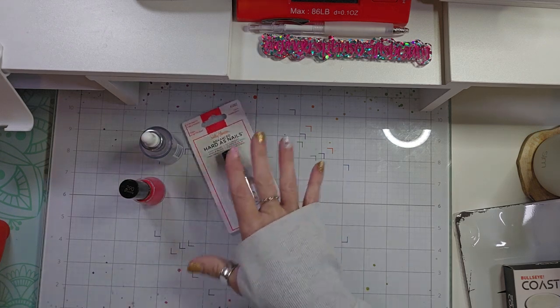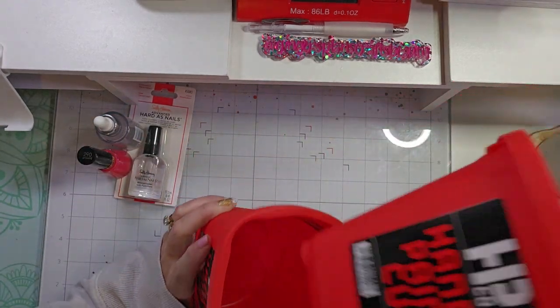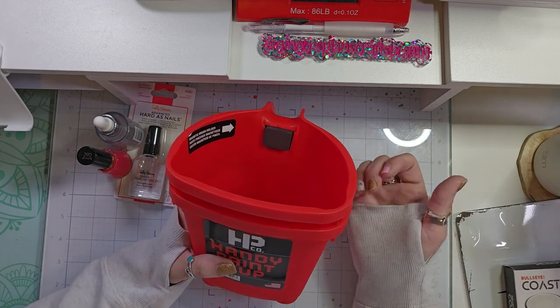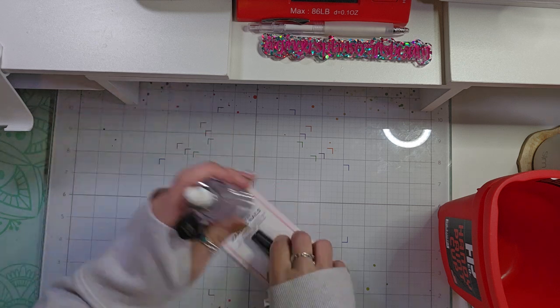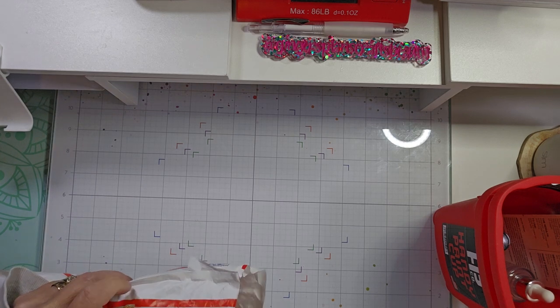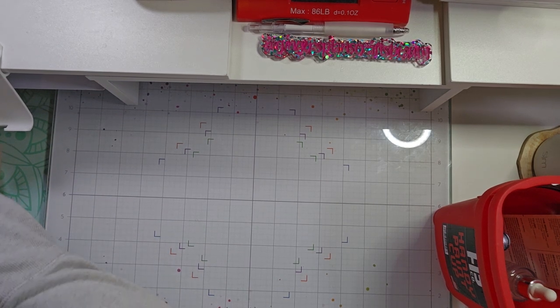So I got those, but I will put the Amazon links down below. I picked up both of these for paint and stain, because I have a couple things that I want to paint and a couple things that need stained that I got at a thrift store. And then I'll link all that, and then I will show you my Secret Sister package that I received.